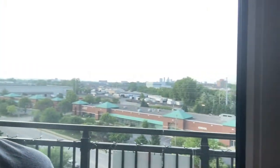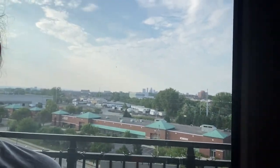Let me show you guys the view right now because it's pretty nice. Look at how pretty the sky is. Yeah, it's almost 7 o'clock, so we're leaving at 7 to go to gym time.